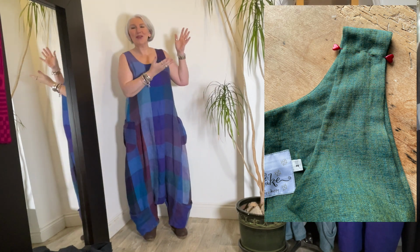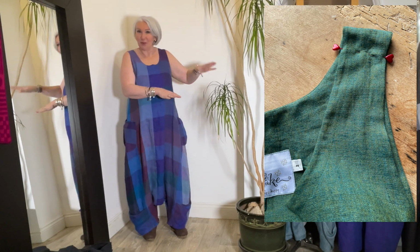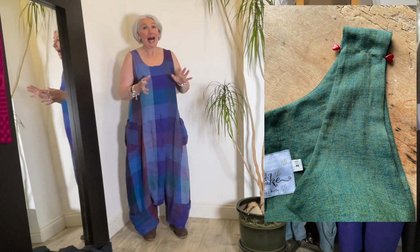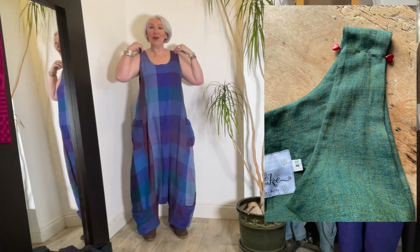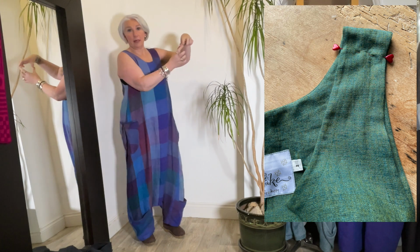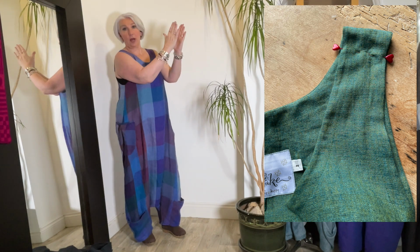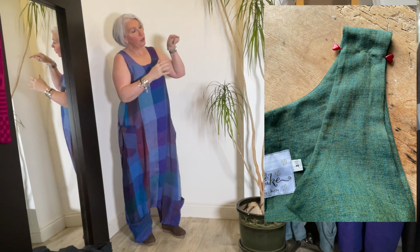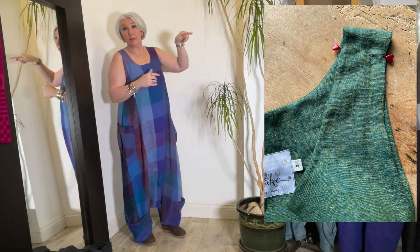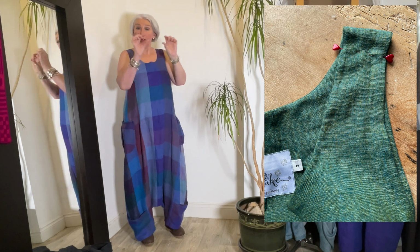The pictures I'll show you to illustrate this section are on this side, where I've got more space on my screen. Just like I show on the screen there, you can see the shoulders are laid flat and doubled, and then you pin across.